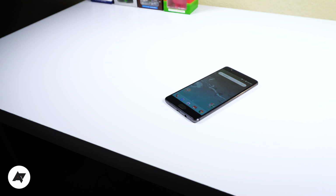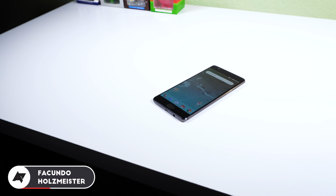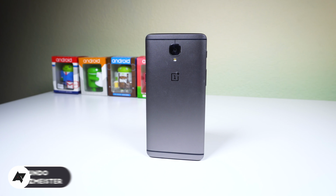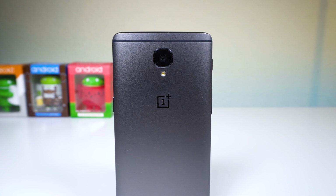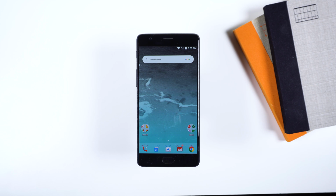It's been almost a year since the OnePlus 3T was released. At the time, it was a really good buy with top-of-the-line specs, stock-like Android experience, and a price tag that was reasonable. With that being said, let's see how this phone held up after 11 months of use.